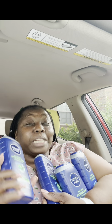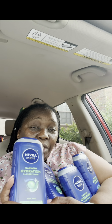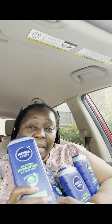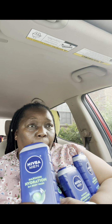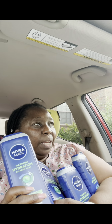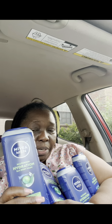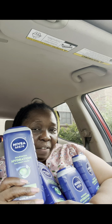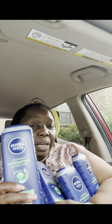Again, let me do it one more time for the ones in the back. You want to put four of these in your cart. This is the 16.9 ounce men's Nivea. These are $5 each. The women's are included, but the women's are more expensive. So, you know, when it comes down to men's, we tend not to get a lot of gifts for men's. So, build up your stockpile. You want to put four of these in your cart, the ones that are $5 each. Put four of the body wash in your cart online.